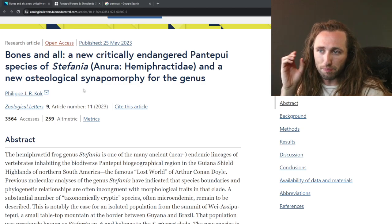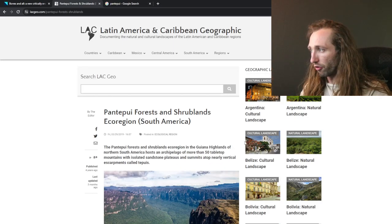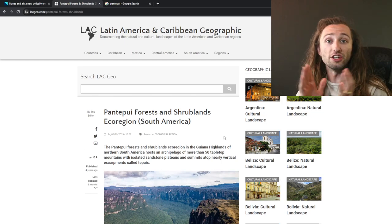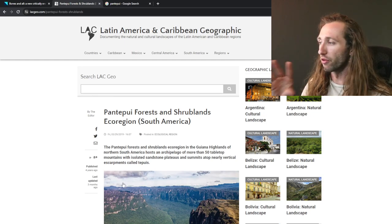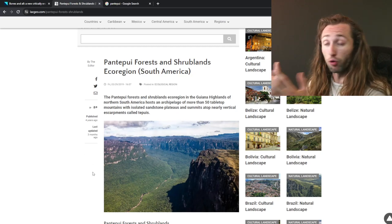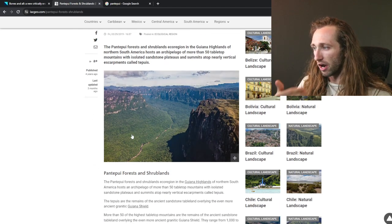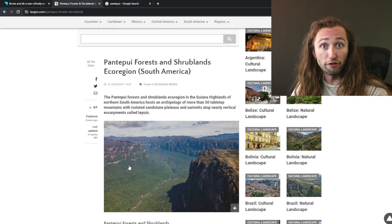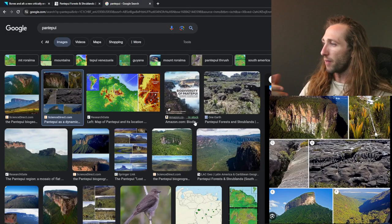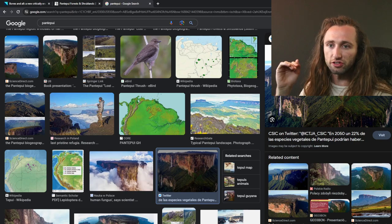So this is Pantepui. It is a region in the Pantepui forests and shrublands ecoregion in the Guiana Highlands of northern South America. Now, this is a really cool region, and when I say it's a lost world, it is actually the area that inspired the novel The Lost World. And you can just look at these pictures of this region. I mean, it is stunning what it looks like.